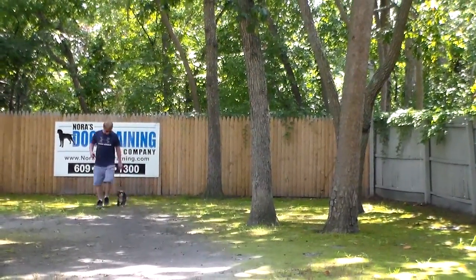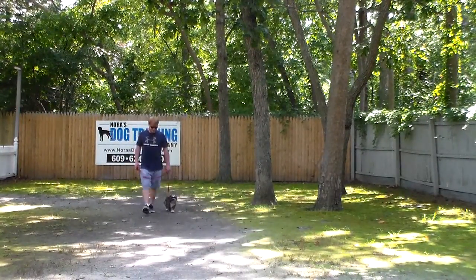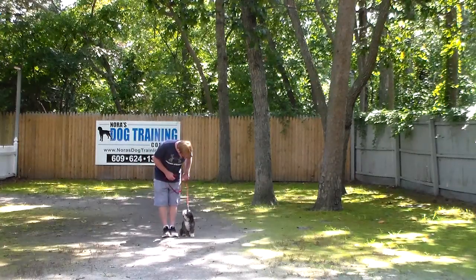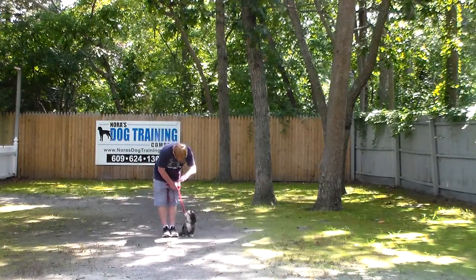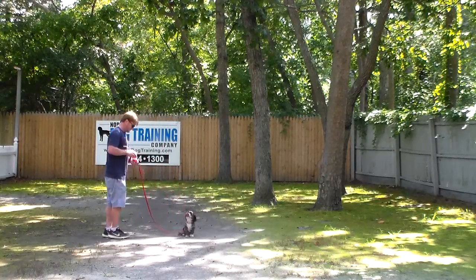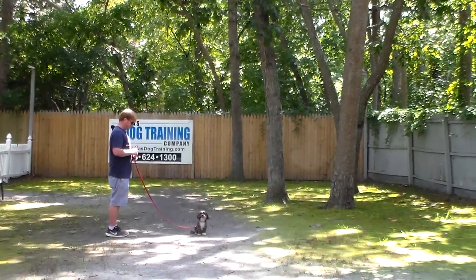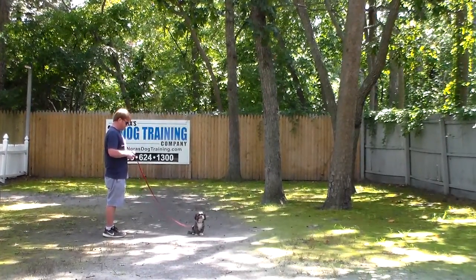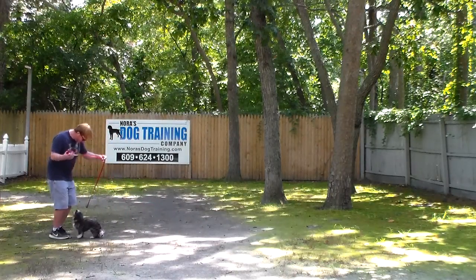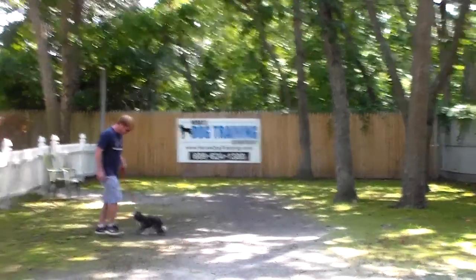So just a new way of communicating with these dogs so that they're looking to you for leadership, and not Emma taking on that role of pack leader, which is what she tries to do. Rich leaves her in a sit-stay. He's going to demonstrate the come on command again. She comes right in. She sits. And then she returns to heel.